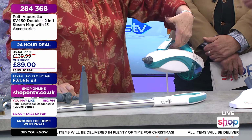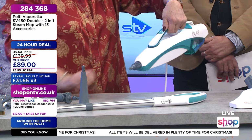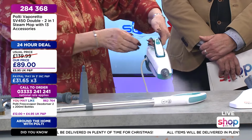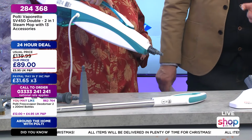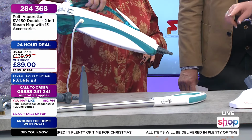It looks natural, and it's so lightweight. It's extremely lightweight, but it's also very slimline, so it helps to get into the corners. Look at that, the steam in the bathroom. It gets round all the bathroom seat, all the areas. You'll be blown away. Go round your hob.